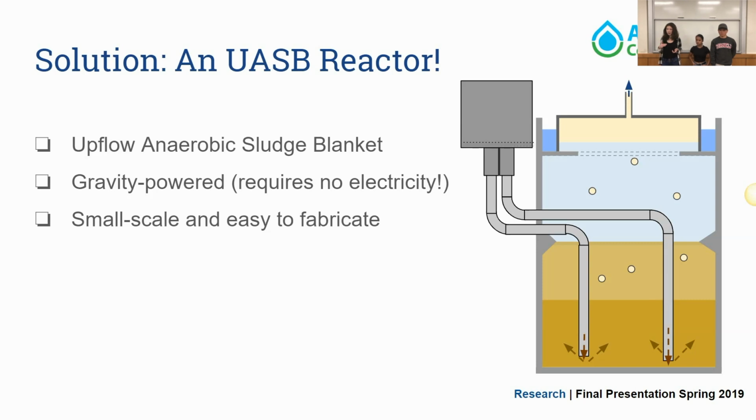The organic pollutants are taken out, while methane is produced as a byproduct, which can actually be collected and used as biogas for cooking or other activities that require fuel.